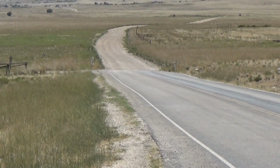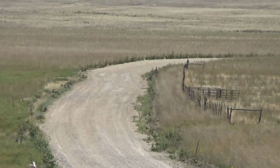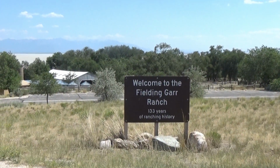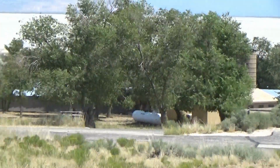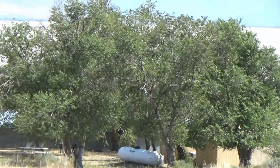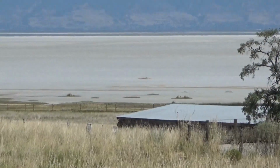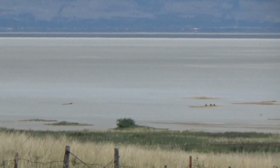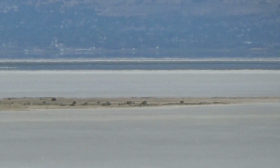Well, folks, this is the end of the paved road. That dirt road does go all the way to the south end of the island. And right here is the Gar Ranch. I'm going to go in and take a look. And you see behind the ranch there, all that white, that is just fields of salt or sediment from the lake. And it goes out so far, you can just barely see the water out there.